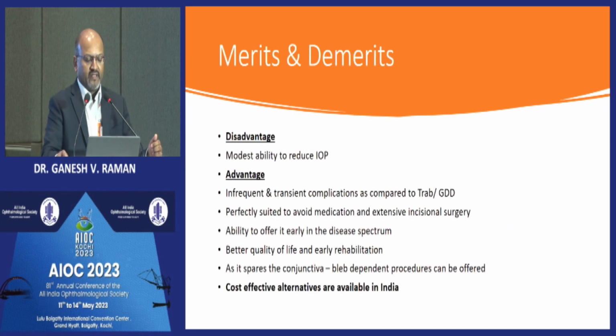The main demerit is that the intraocular pressure reduction is not comparable to conventional glaucoma surgery like trabeculectomy, but there are numerous advantages. The complications associated with trabeculectomy and glaucoma drainage devices can be avoided. They are particularly suited to reduce medication, avoid extensive incisional surgery, and can be offered in the early stage of the disease spectrum. You also have better quality of life, early rehabilitation, and the conjunctiva is spared, so there is area for future bleb-dependent surgeries. Very cost-effective alternatives are now available in India compared to those available outside.